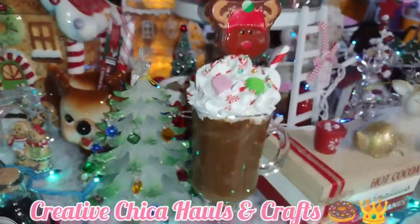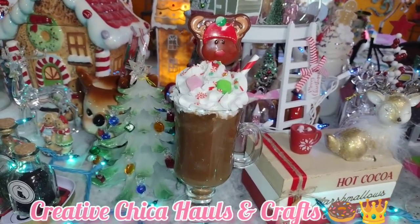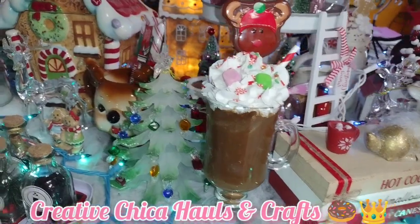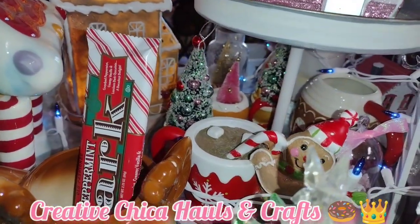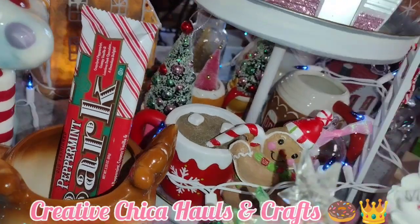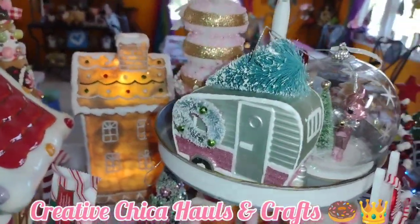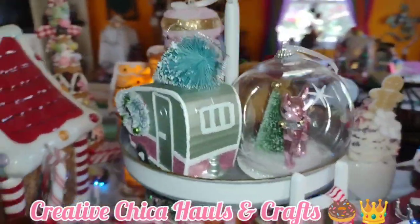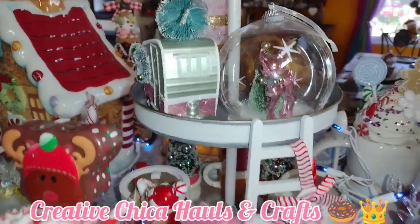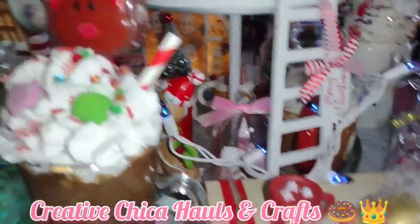They're lost out there. Okay, here is my hot chocolate that I just recently made with the reindeer on it. It's so stinking cute. In here I have a gingerbread cup. I bought that last year at Hobby Lobby. Up here is some Walmart ornaments in pink, the camper, and the snow globe with the pink deer. My other ladder here is from Hobby Lobby.